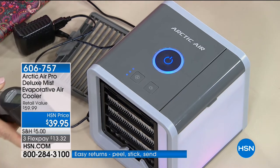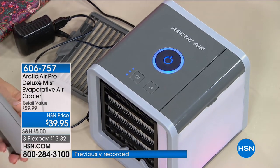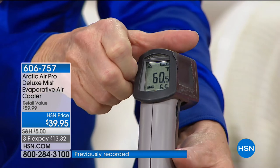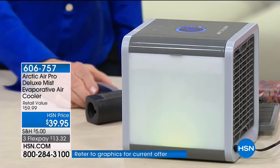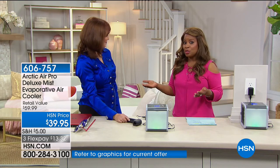I think it looks really modern, the way that it looks. The only maintenance that's required is that every 6 months there's a filter that you might want to change out. Yeah. And we support you. We provide you with those filters, which is really nice.